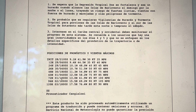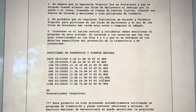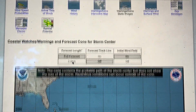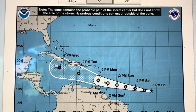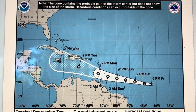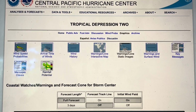18Z, July 1st. That is Monday, and it's at 100 miles per hour. So already a Category 2 hurricane at that point. So we'll see if it indeed becomes a Category 2 hurricane, if it is a Category 2 hurricane by that time, as it's really impacting and making landfall going across those islands. So that'll be very interesting to track and update you guys on as we move forward through the weekend and into next week.